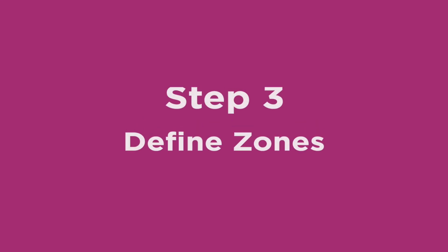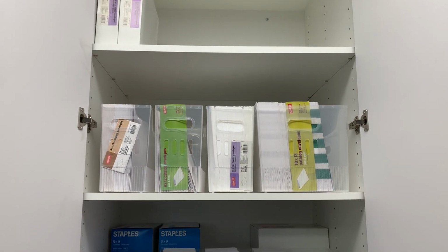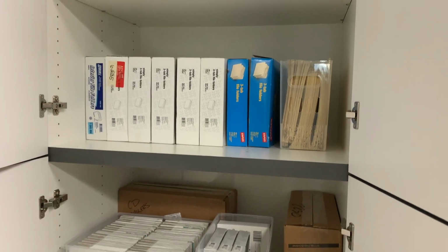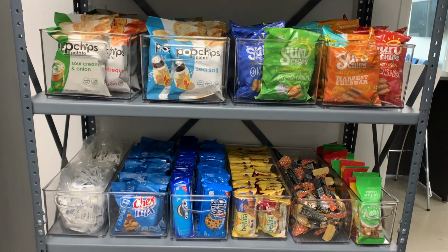The third step is to determine what needs to go where. In this busy office, we established zones by cabinets. One for office supplies, another for letter envelopes, copy paper, folders, mailing envelopes, promotional items, and snacks.